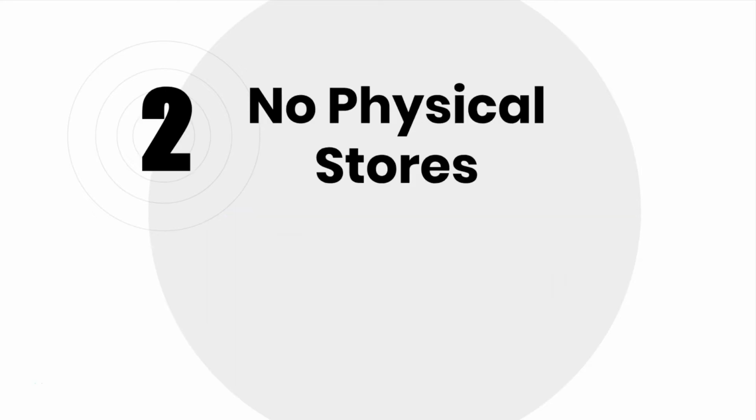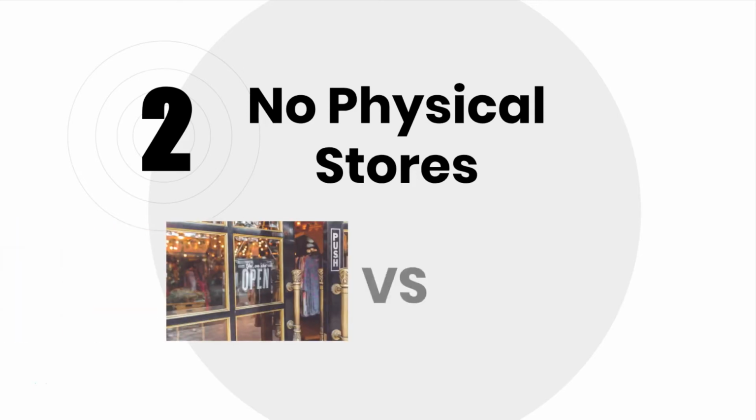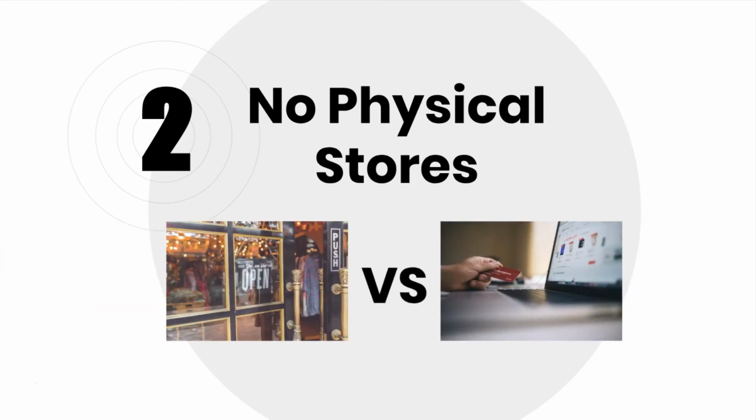The second reason why Mint Mobile is able to offer such low prices is because they do all their business online, and therefore they have no physical stores. That means they don't have to pay for the property or the employees that come with running physical stores, and they pass those savings on to you, the customer. Think of it like the Amazon of cell phone providers. Online business is the way of the future.